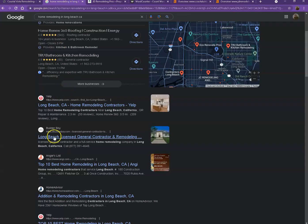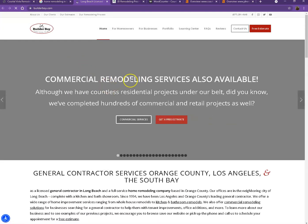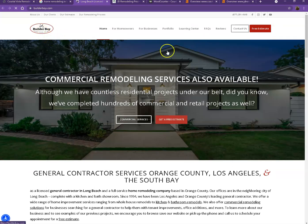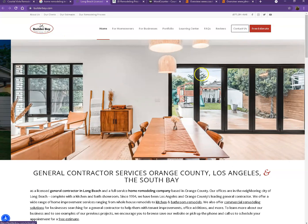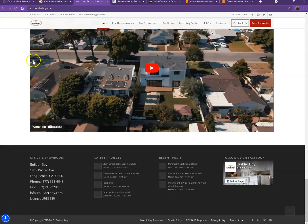So let's go ahead and take a look at one of the other top ranking websites that we have here. All right, let's just wait for it to load up. Okay, well, same thing. They also have their logo at the top. They have their call to action. They also have good photos and a good amount of content as well.